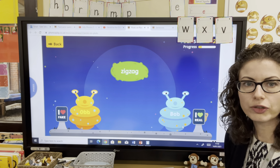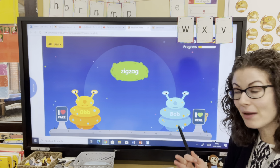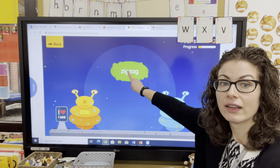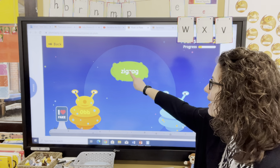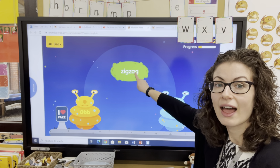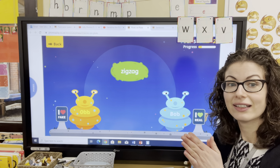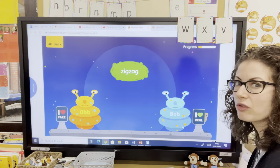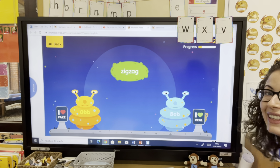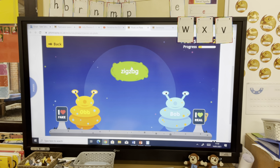Okay, ooh, what do we do with big words like this? Yeah, you're right, we chop them in half. So, let's read the first few. Well done. Z, ig, zig, z, ag. And the whole word is zig, zag. Zigzag, super. Is zigzag real or silly? Tell your mum and dad which one it is. Yeah, you're right, it's a real word. I can draw a zigzag on my paper.